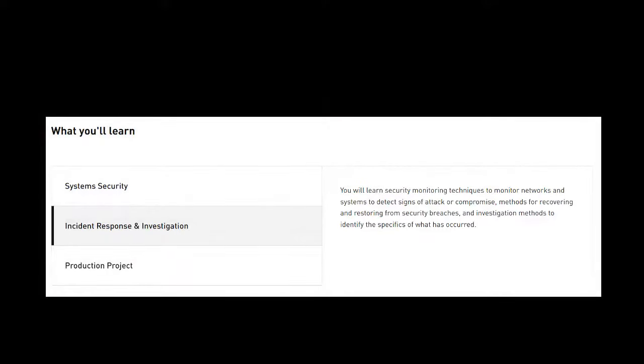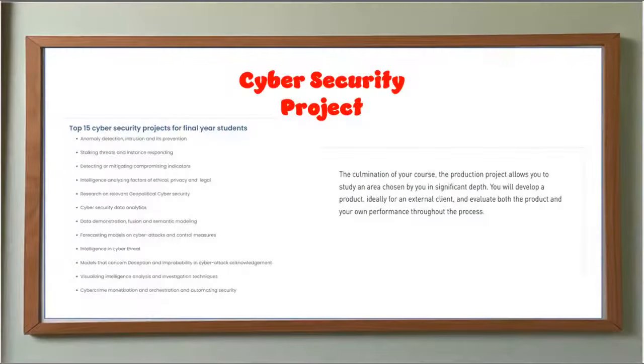You will also have to complete a final year project as a cybersecurity student. On the screen you can see the different types of projects that cybersecurity students can complete: cybersecurity data analysis, data demonstration, fusion and semantic modelling. You can also expect to cover topics like fintech and the link between economics and technology.